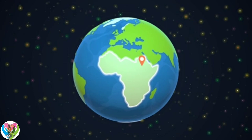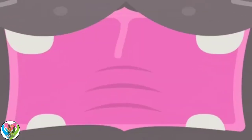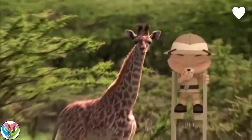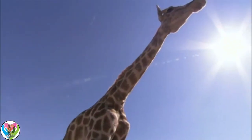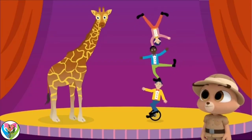Giraffes live in different places in Africa, below the Sahara Desert. Look, I'm nearly as tall as a giraffe. Yeah, well, kind of. You'll need to be taller than that, Marco. Giraffes are the tallest land animals. They're as tall as three grown-ups.